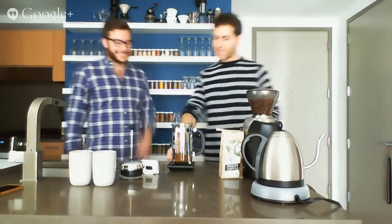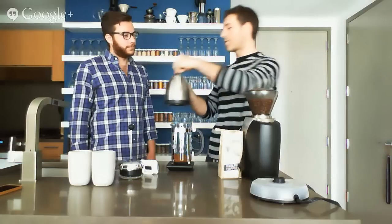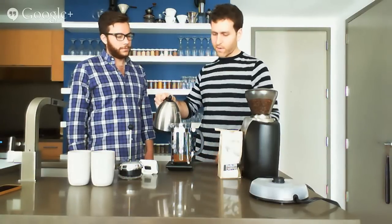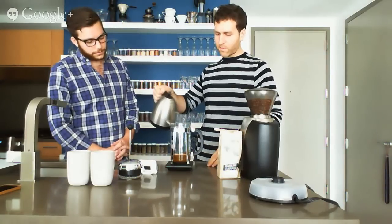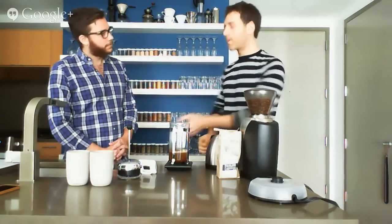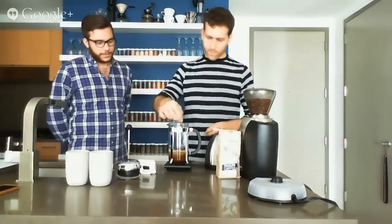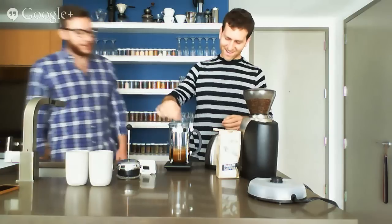Okay, so now I'm going to reset the scale, and we're going to slowly pour in 700 grams of water. What I do is I put in about 150 grams as I start my timer, then I give it a little stir, and then I put in the rest of the 700. Total time, 4 minutes. I started the timer and I'm stirring for about 10 seconds. This is a fancy stirring apparatus, otherwise known as a chopstick.